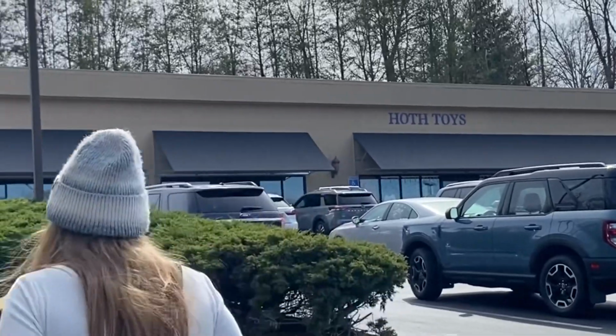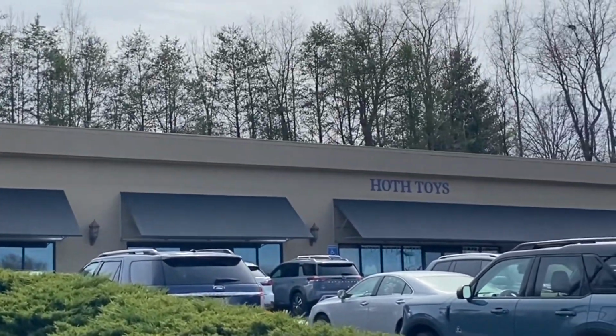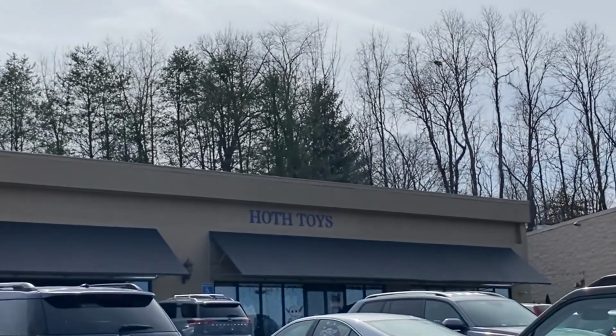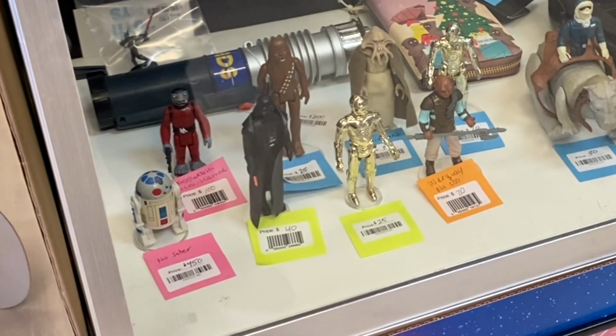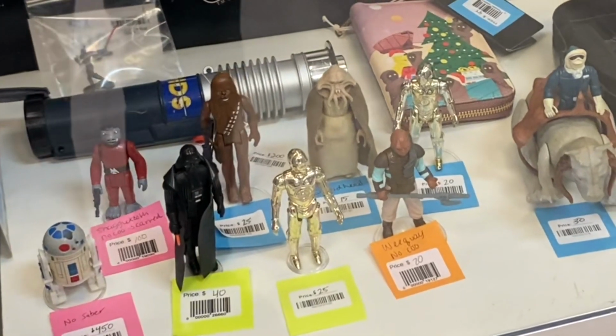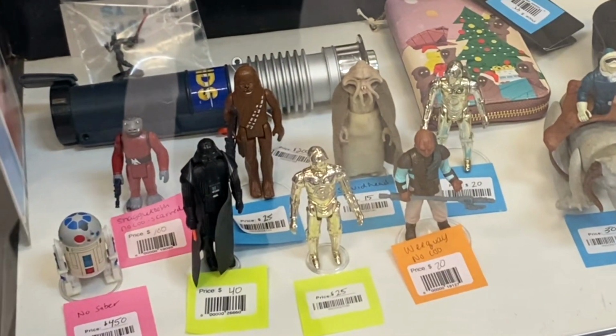So we made it to Hoth Toys, and when we got there, there were only a few items that were vintage Star Wars. He didn't have much, but there was a Droids R2-D2 in there. And I was very mind blown, but I did not get it. I actually passed on that, which I kind of regret.